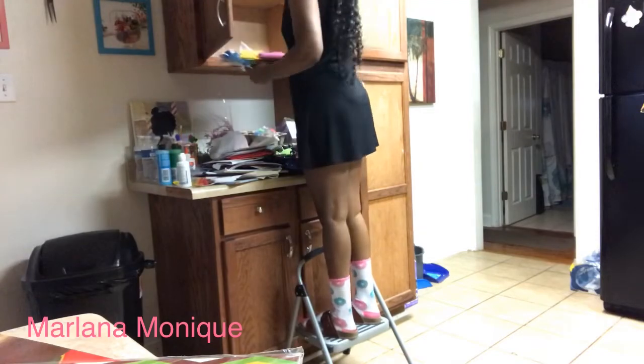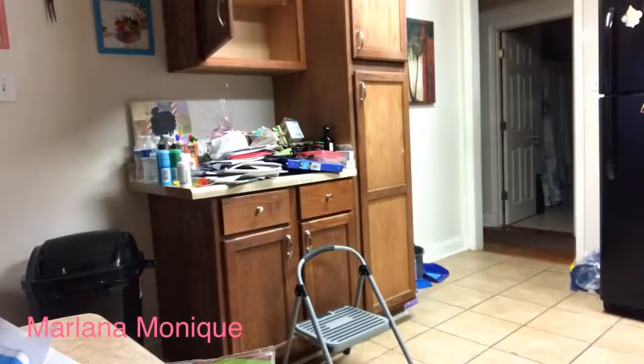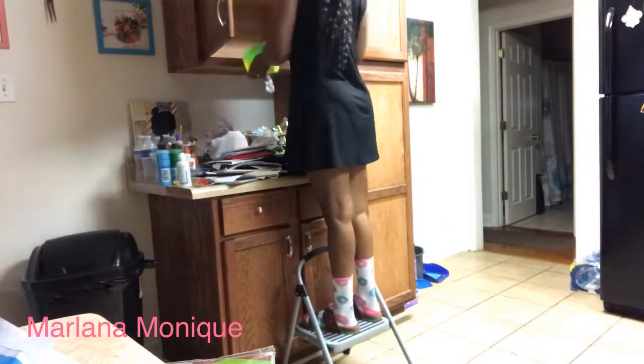My plan was to be able to run to Dollar Tree and get some baskets to go in there, but I'm not really sure how the baskets gonna work in there because the cabinet is kind of deep. It's just two shelves, but I want to utilize the space as much as possible, so I think I'm just gonna work with what I have for right now just to organize it. And if I need to run out in the next couple of days, I'll get some organizers to put in there.